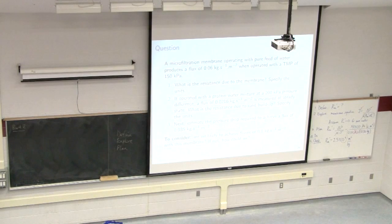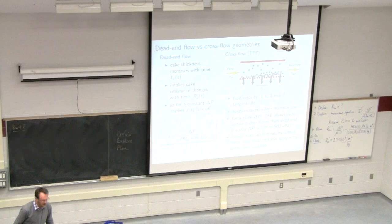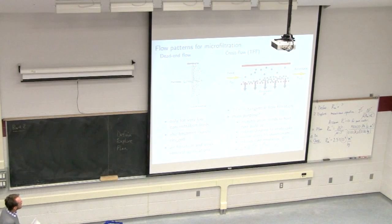So RM here, we have to be careful, and this ties into what Sean had just asked. Take a look here at the system itself. RM we ignored in the filtration topic because we said that cake buildup at the surface of the medium was substantial and quickly overwhelmed the medium's resistance. So the cake's resistance was really so much greater than the medium that we could ignore the medium's resistance and only focus on the cake's resistance.